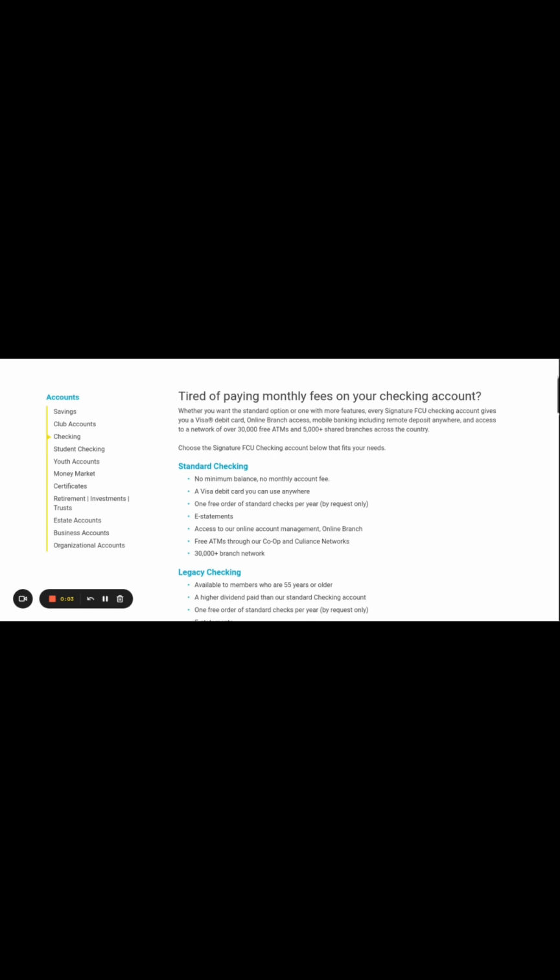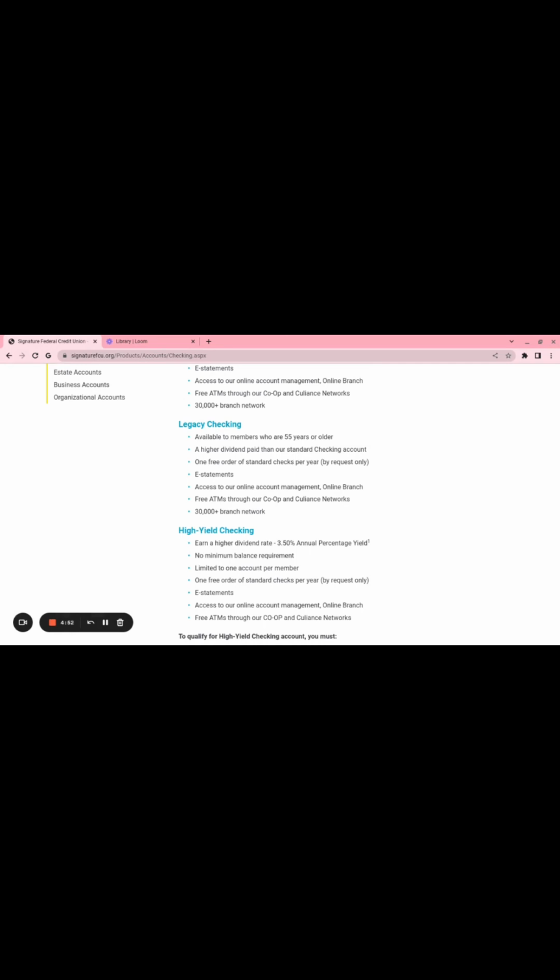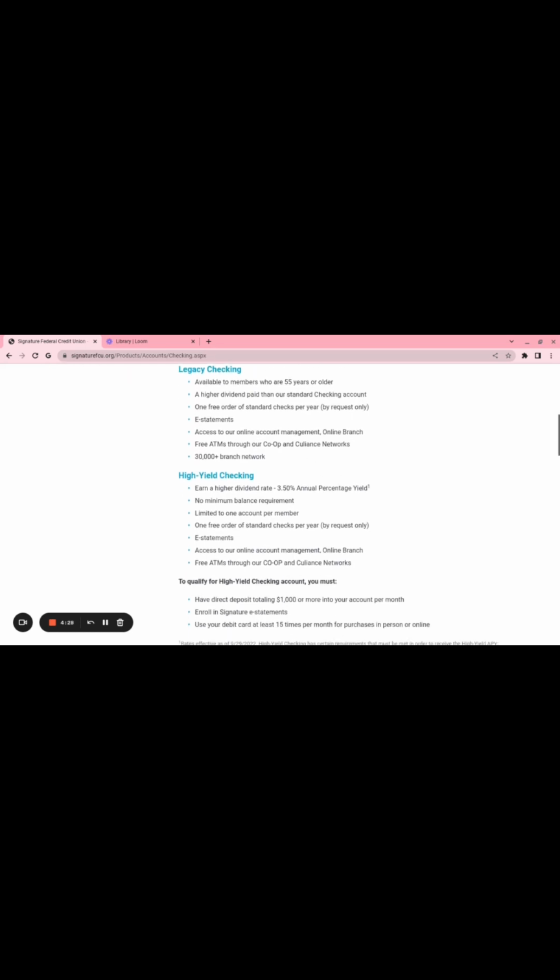For a little bit. So they have a standard checking, legacy checking. This is available for members who are 55 years or older. Like I said, they pretty much have something for the whole family. They have stuff for the youth, the average adult, preteens, younger adults, older people. I feel like this is a really good bank. They have something available for just about everybody.